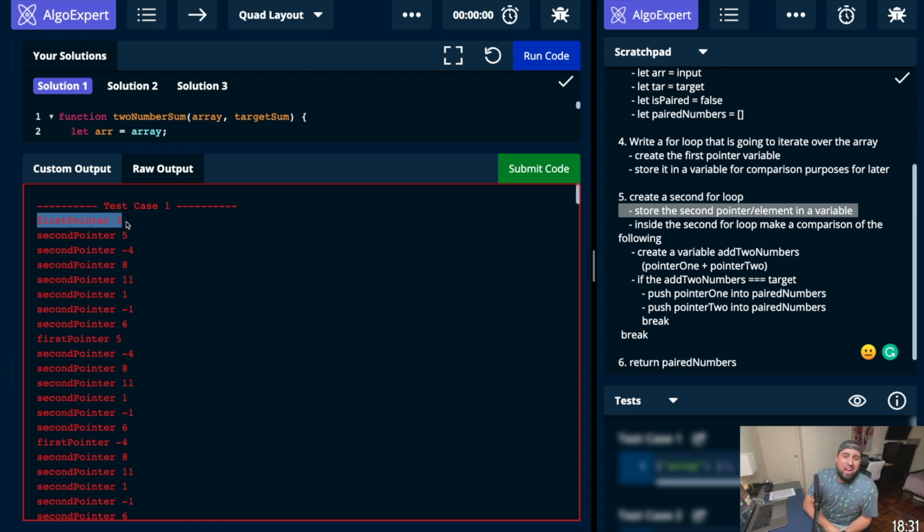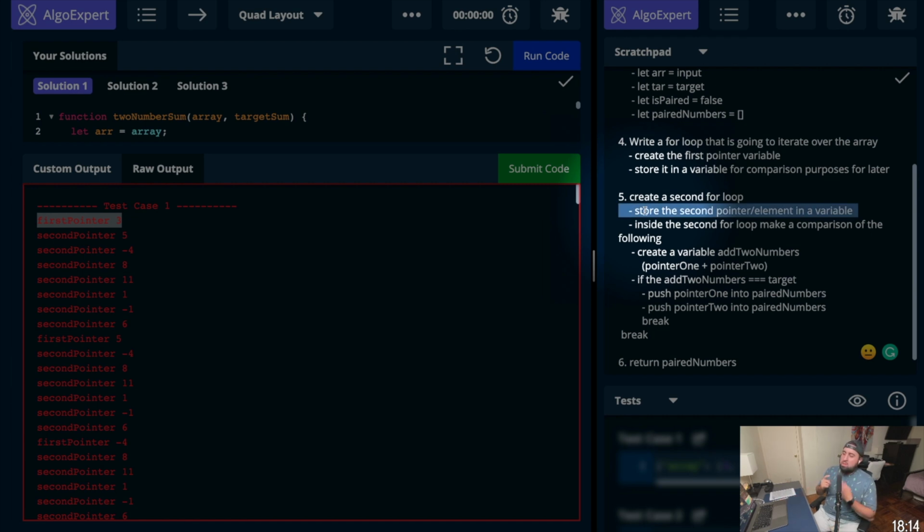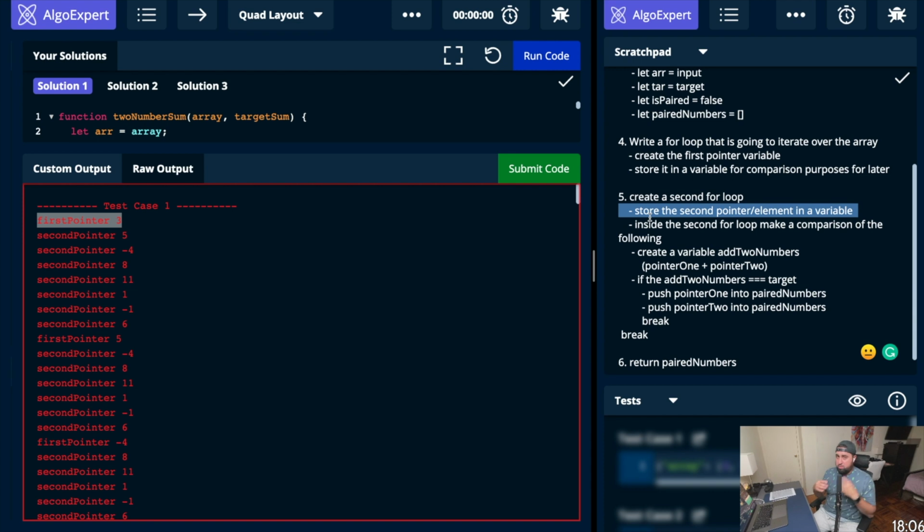So I think I'm set up in a way where I can make the comparison work a little bit better. And now at this point, in step 5, I am at a point where I created the second pointer, and now I'm in a position where I can take those numbers and do some sort of arithmetic on them, which I think is simple at this point. It's just to add the two numbers together, because that's what it wants. It's two number sum. Inside the second for loop, make a comparison of the following. What I envision is creating another variable, doing some math, having that stored in some memory, and then making a comparison with that.